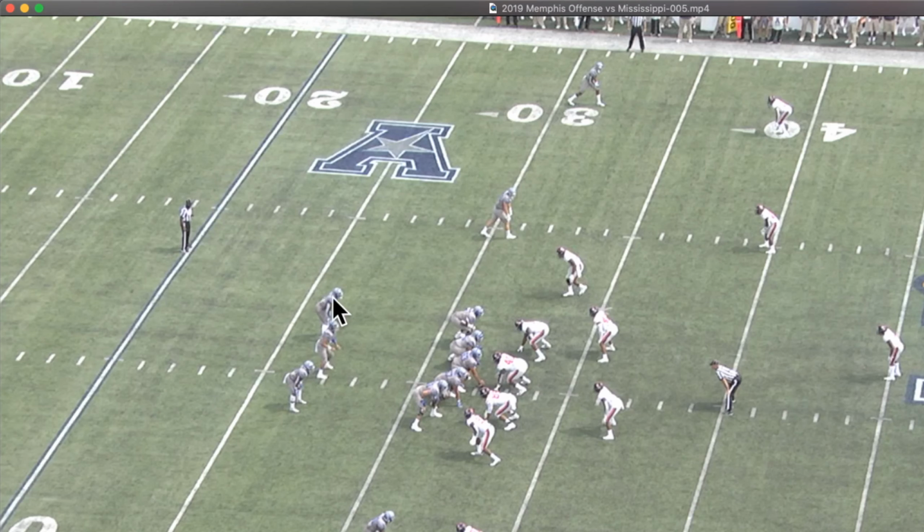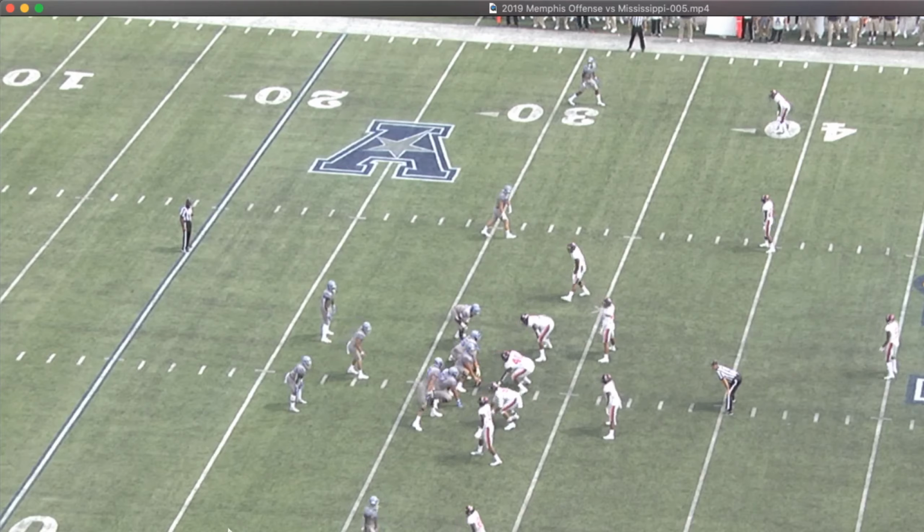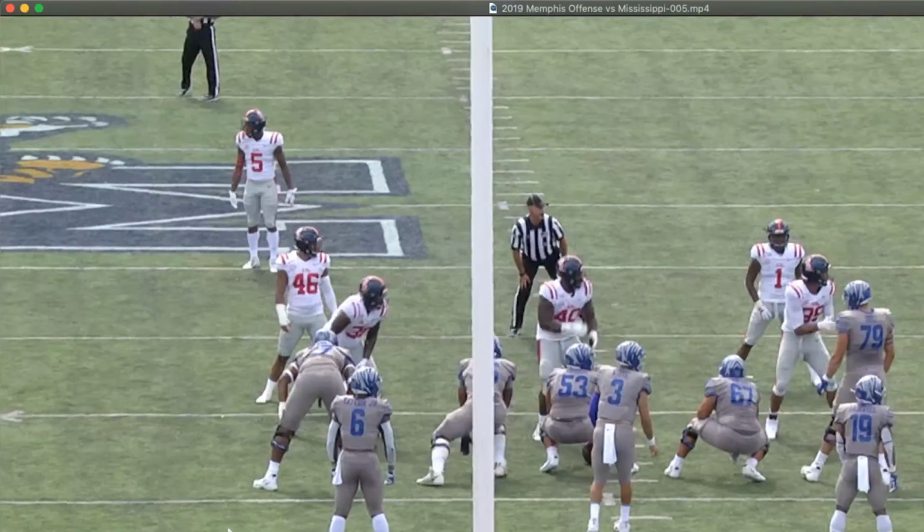So you might see Helton, for example, back here with one of the running backs on the field, or 2 running backs on the field. And then the running back is in the slot half the time. And if they tempo, that back is going to be in the slot as often as not. So here you've got a pony situation.